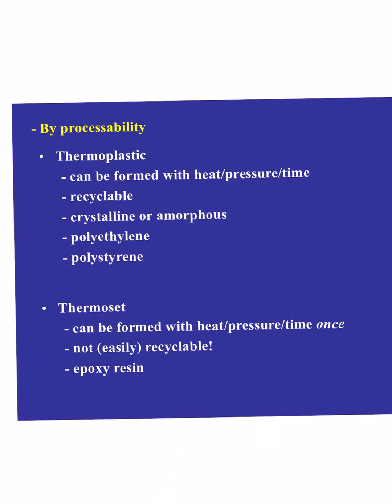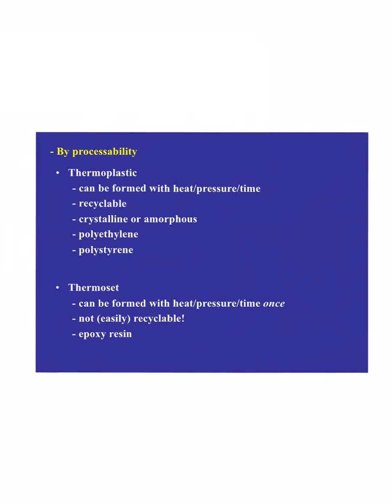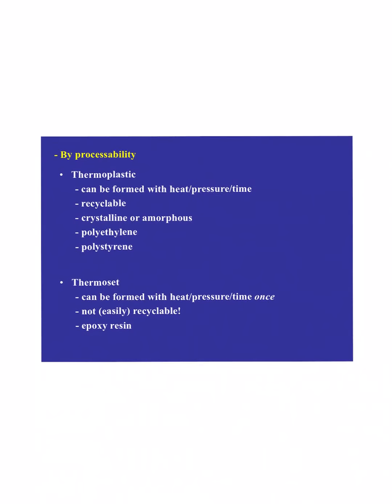Okay, by processability, we have thermoplastics, and as you should be familiar, thermoplastics and thermosets are very different from each other. Thermoplastics are formed with heat and pressure, and recyclable, at least more or less. Yeah, sometimes recyclable is sort of a talking point rather than a reality. We know we have crystalline and amorphous forms of these, that their properties are very different, and we can mix them up, and we often do.